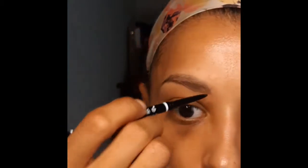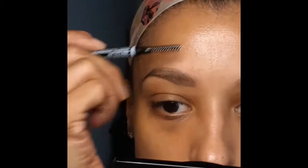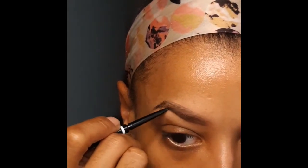So I filled in my brow like this, and then line it up. You know, it's crazy. This way used to be my favorite way to do my brows. Now it's just like, eh.